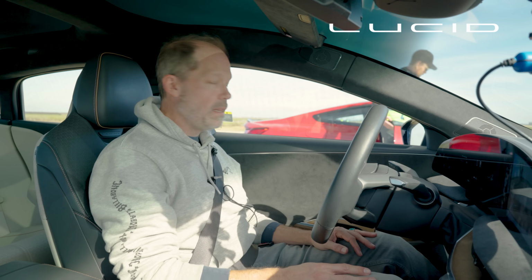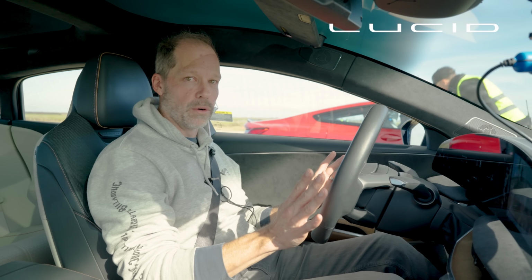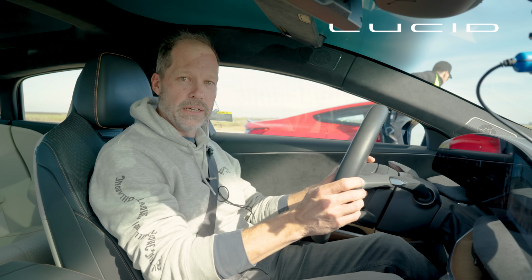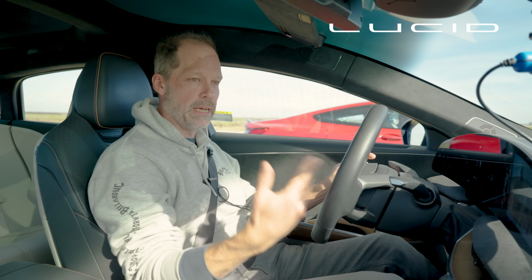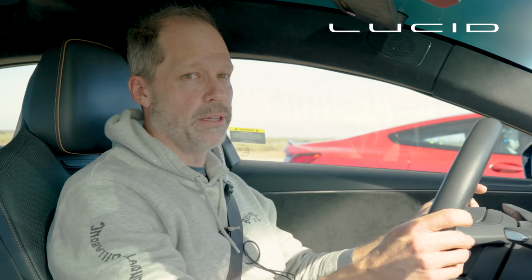Yeah, as far as beating that M8, I think I'm gonna beat it clearly off the line and clearly through the quarter mile, but after that, I think this thing's just a little heavy and the M8's gonna outbrake it, outsteer it, and then be too far ahead for me to make back any speed toward the finish line. So you can wish me luck if you want. I appreciate it.